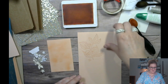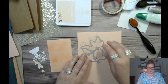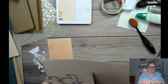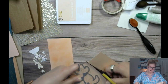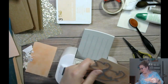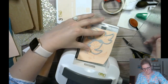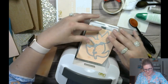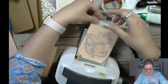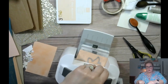And I think I'm just going to run this through the die cutting machine like that. Let me cut this so it's not too wide for my little mini. Easier to get the mini into the camera for y'all. Okay, let me just line this up.